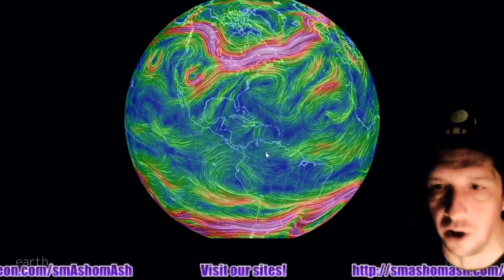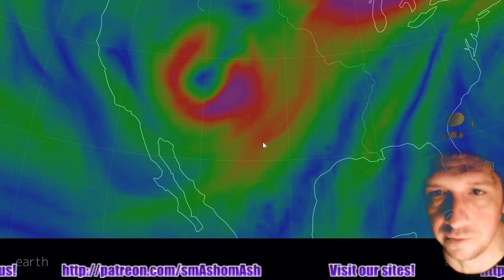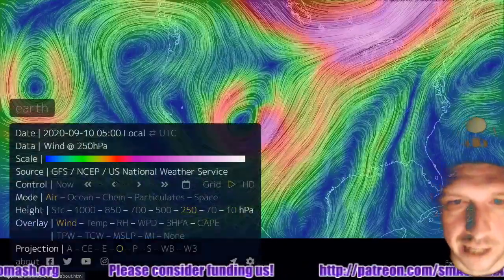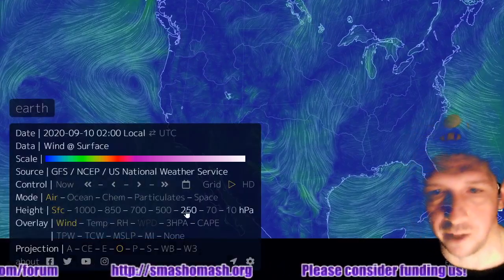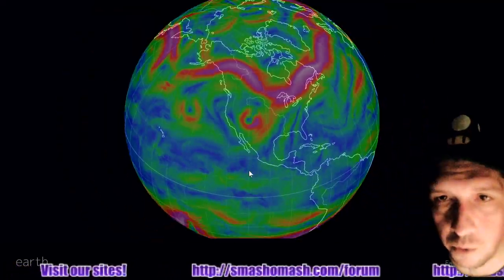And here you can see it on nullschool.net. Zoom in on that region there. There's really a jet stream just forming on its own. It's not even really connected to the other jet stream. Let's check out the surface winds real quick. And you can see very stagnant winds there. But at flight level 250, wind speeds up to 109 miles per hour. I'm sure they're probably even higher than that too. We won't spend too much time on it.